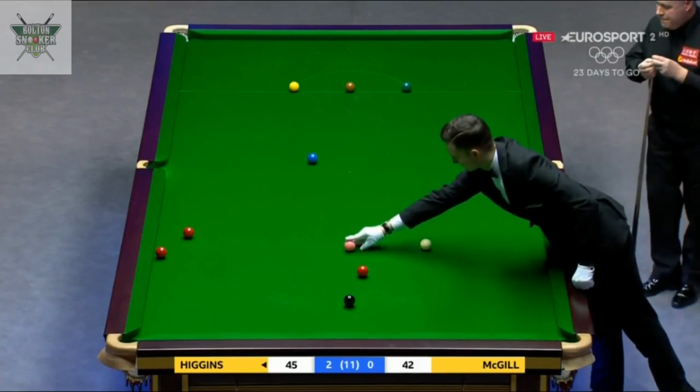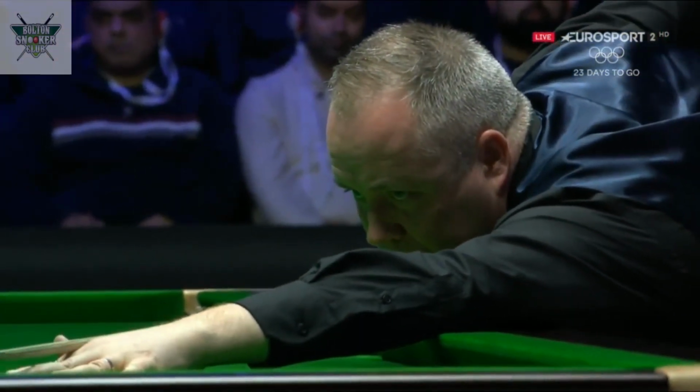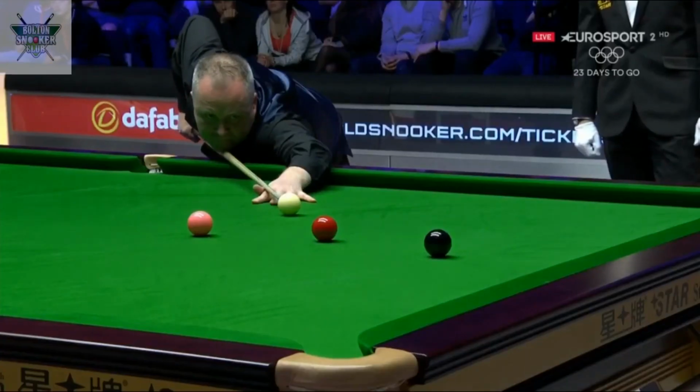Yeah, now he needs to leave an angle on the black or pink to be able to get to those two reds. Those two safe-ish reds.